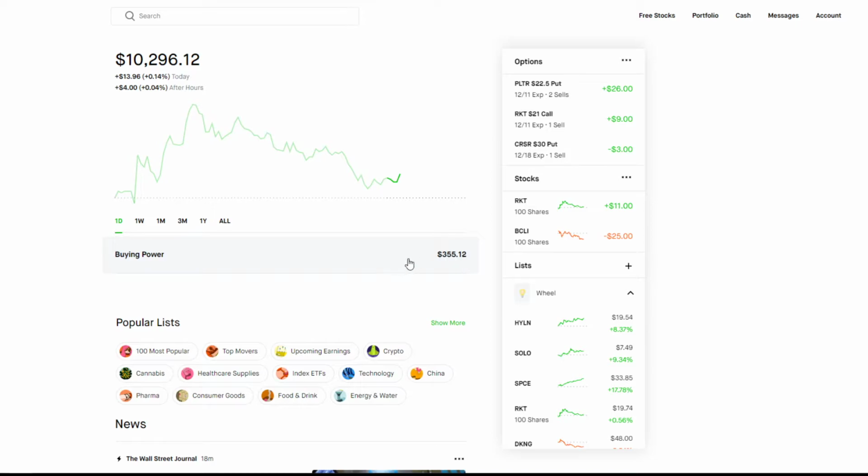We'll get our buying power back. We had 7,000, I think, buying power this morning. Then we opened up these and now we're back down. That's what we want. We want our money working for us. We need Rocket to go though.